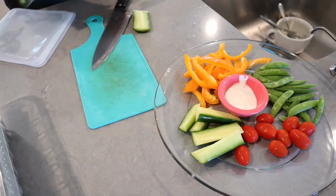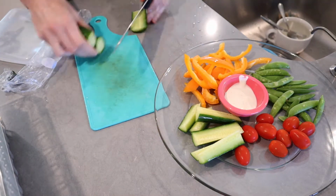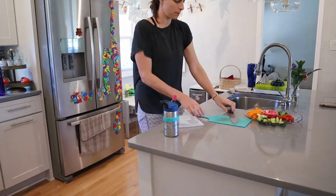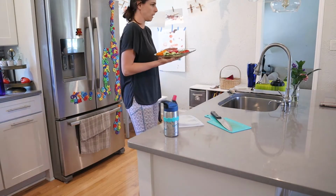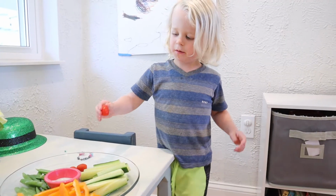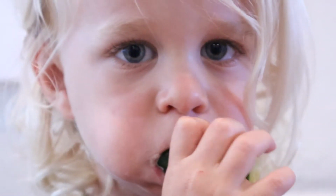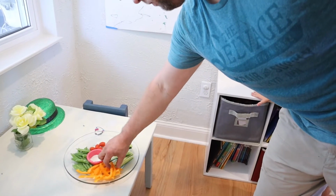You may not have a snack right now, but what I end up doing in that situation is I actually have started to do this before, kind of preemptively. I will make a veggie platter and I put it down on their table so that they can come and graze on veggies. And you guys, if they fill up on veggies before dinner, that's a win. That's what we want them to be eating.